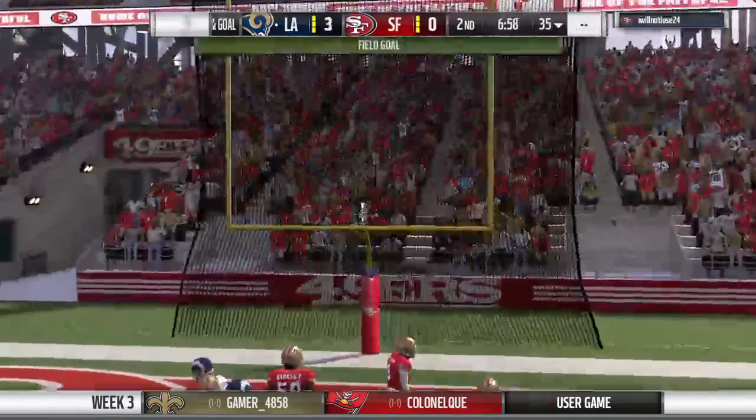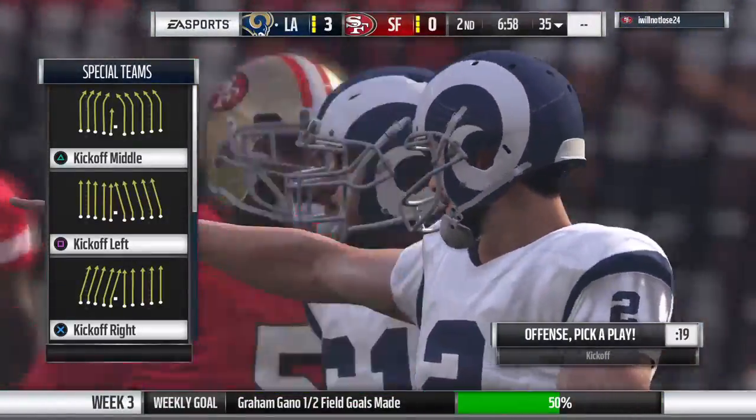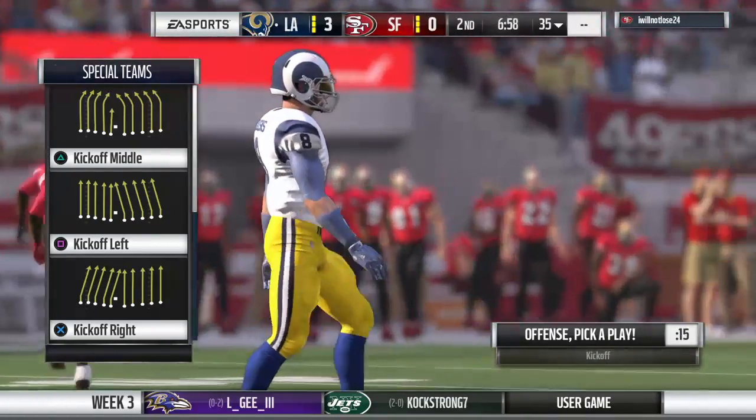And the 10-year vet knocks it through the goalposts. And the Rams have the first points here. It's 3-0. So a 15-play drive. Can't believe that only resulted in 3, but it did.